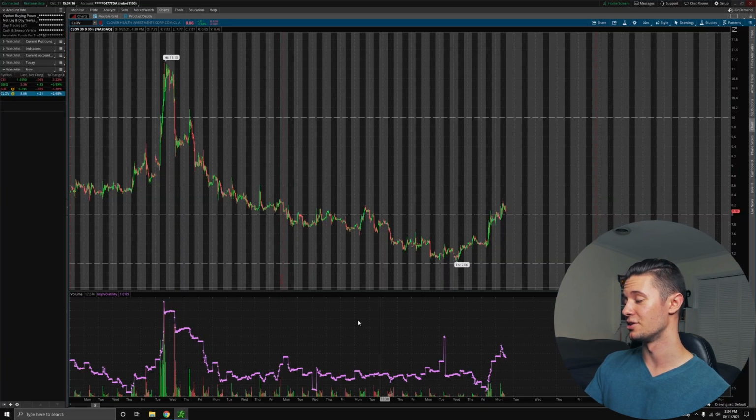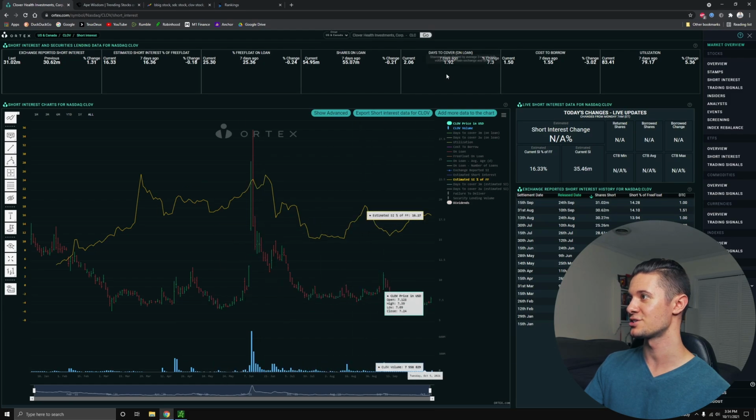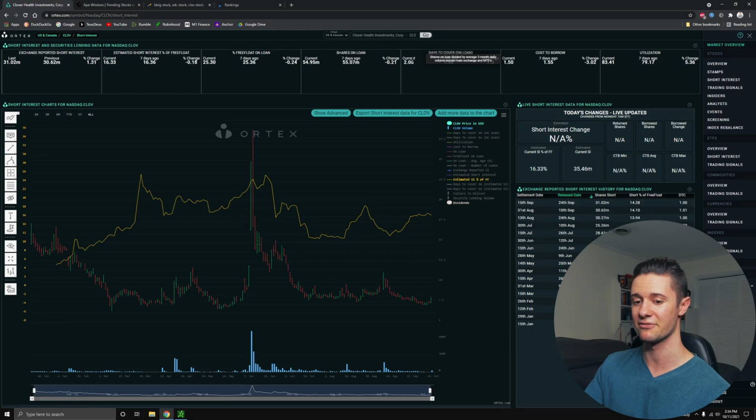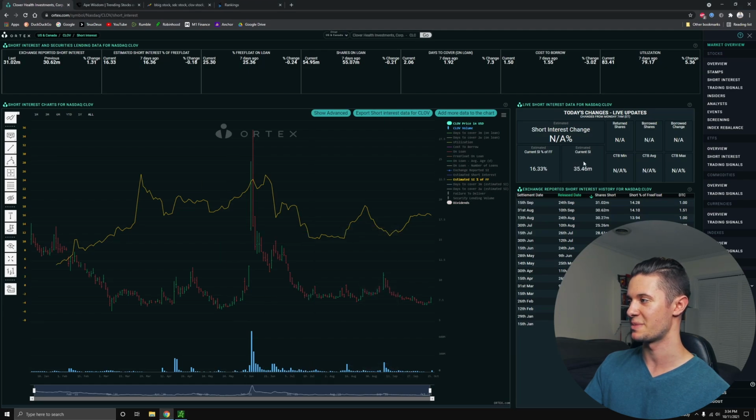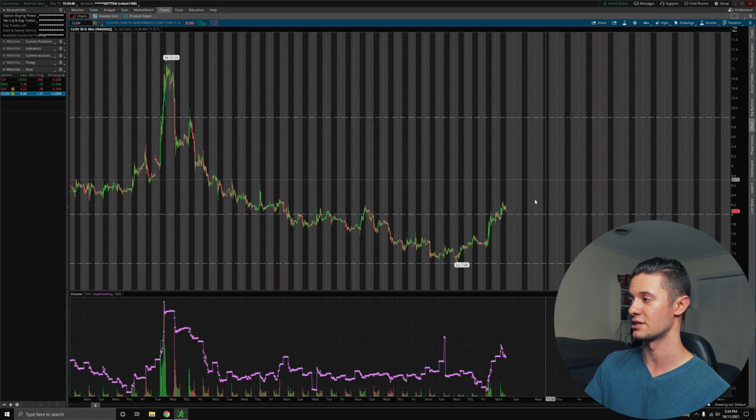Now, it's not the largest short percentage, right? But if you actually look at the days to cover on loan, it's much higher than a lot of the other stocks. And days to cover basically means how many days it would take if shorts wanted to cover their position, based off of how much volume they would have to fill, and based off of what the average volume is for the stock. So taking the average volume, how many days worth of average volume would it take for all of the short shares to be covered? That's basically what the days to cover means. It's going to say 2 days is the days to cover, and that's a lot higher than a lot of other stocks, most likely because CLOV's average volume is much lower, right?